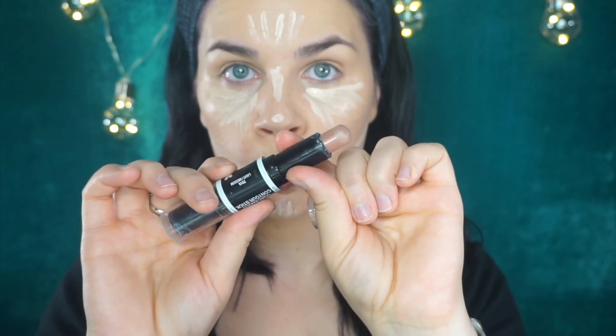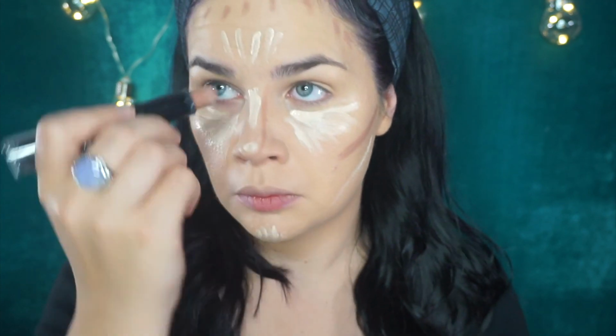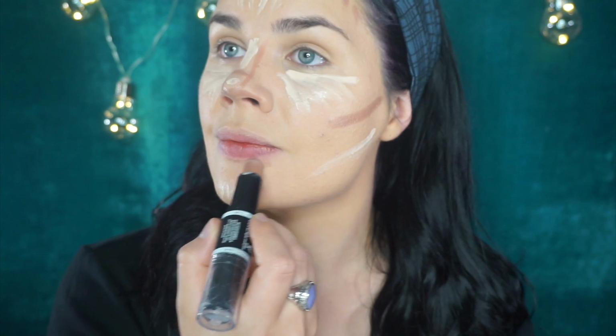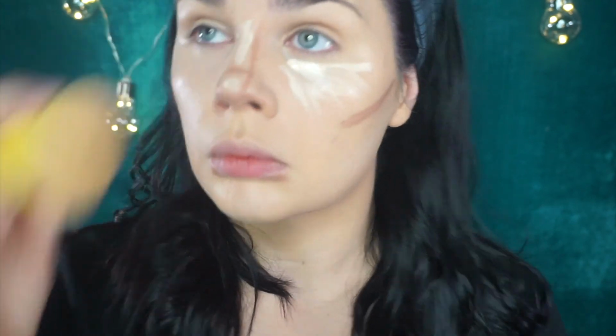And then using my Wet n Wild go-to contour stick. Don't apply it onto your lips. So I'm just putting it under my cheekbones, a little bit on my forehead, outlining my nose, and then a little bit under my lip just to kind of accentuate it. Not that I really need it. And then my jawbone, I don't extend it all the way down, but I just kind of do my chin so that I can get rid of the double chin that I usually have.